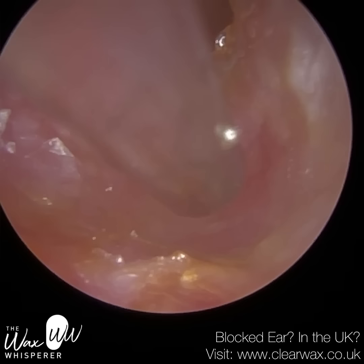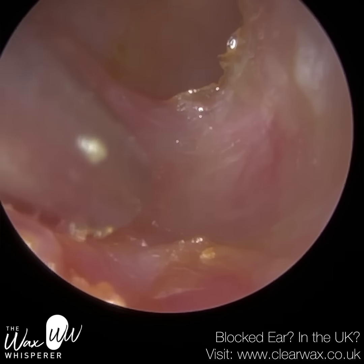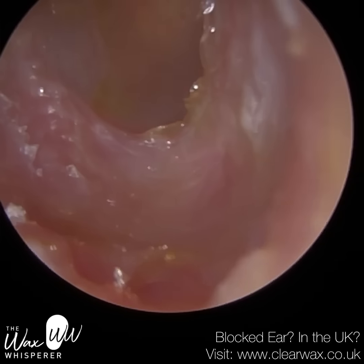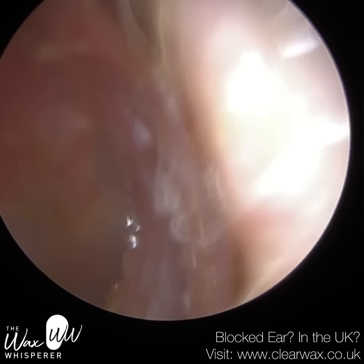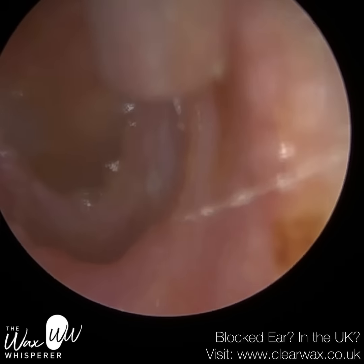So moving forwards, I've just asked this patient to use some medical grade olive oil on a regular basis. If in some cases the keratin builds up and it's very difficult to remove, I would normally then recommend some sodium bicarbonate drops, because it works better with the dead skin. But if you're going to use it on a regular basis, sodium bicarbonate drops can sometimes dry out the ear.